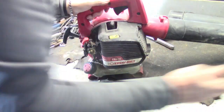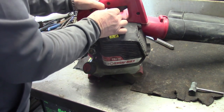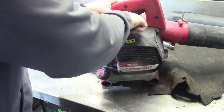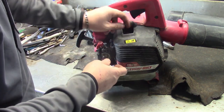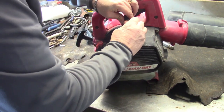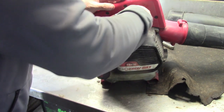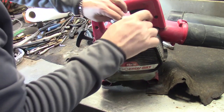The bad thing about these, I've had a lot of them, is that it will throw spark, but with some of these two cycle motors it's just so hard to see it. Some of them you can see right off the bat, some of them you don't see any spark at all, but it runs perfectly fine. I need some way to see if we can get it to arc off of something here.